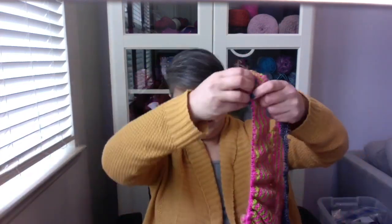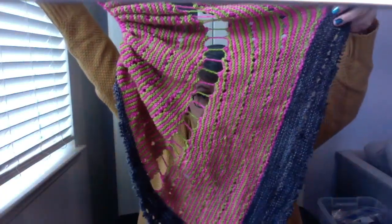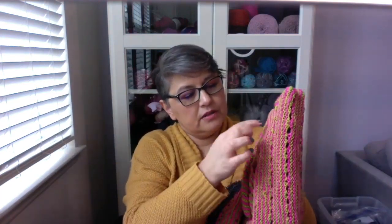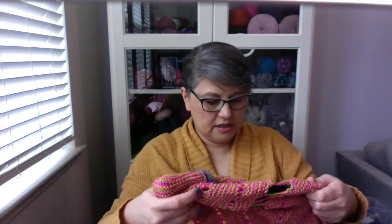Ta-da! Oh my God, there's still another portion in here. But this is what it was looking like. Now these I do remember. One color, cut, go to the next color. And I think I was actually cutting. I don't think I was bringing up, because otherwise I would still have it connected. So, but it might be worth it to just undo.